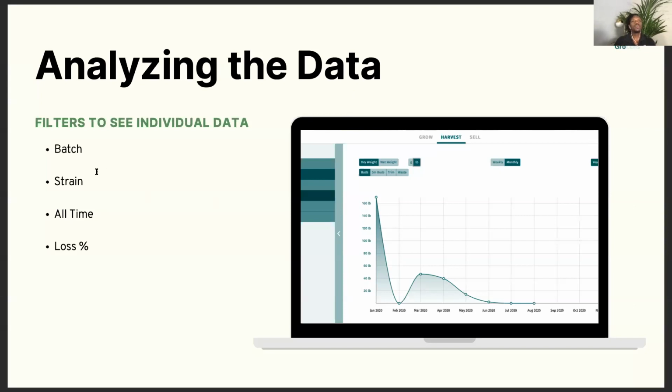The next thing is you can analyze it by strain. That comes in handy because it allows you to recognize patterns between strains. You might find that one strain will have more shake than another. You might find that one strain produces more A grade, bigger bud. So those are things you can see when you're doing that analysis by strain. All time, you can also analyze how much an individual trimmer has trimmed for the lifetime of working with you in one spot. And the last thing that comes in handy is just loss percentages.